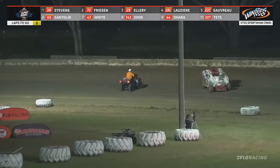Motored off the corner, though, and able to maintain the spot. Johnson, meanwhile, Mark Johnson, starting to roll that bottom side really well. He's shaking off Peter Britton for sixth and now starting to close in on Austin Hubbard. Mark Johnson trying to crack the top five.